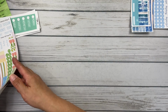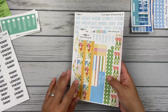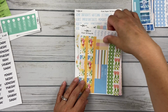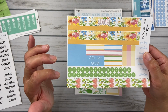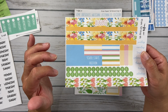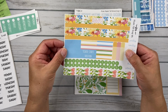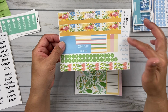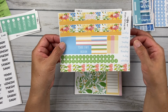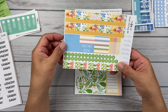And then the other kit that I got was called Flower Market, and I just love this. It's so sweet. Look at all those florals. I love how the colors are kind of soft. They're kind of a pastel, but not super pastel-y. Does that make sense? They're not super pale or super light. And again, this is going to be for my Plum monthly spread. The days of the week are separate, so you can do a Sunday start or a Monday start.